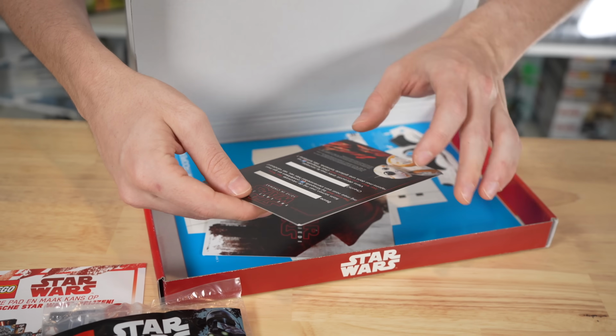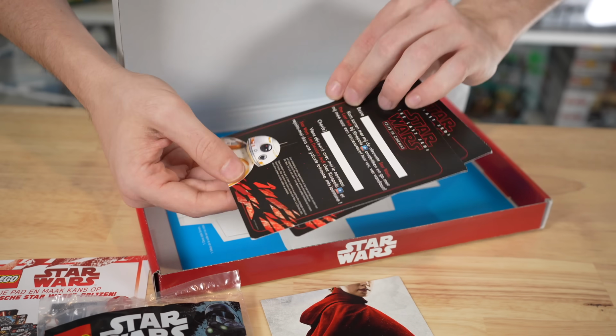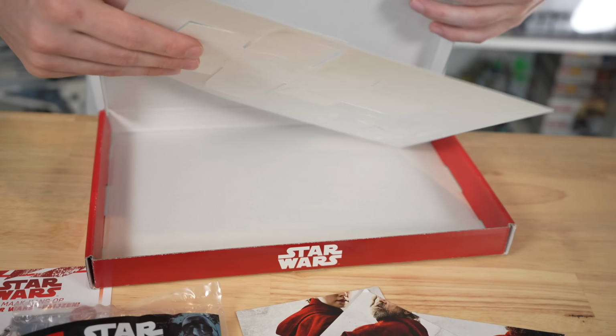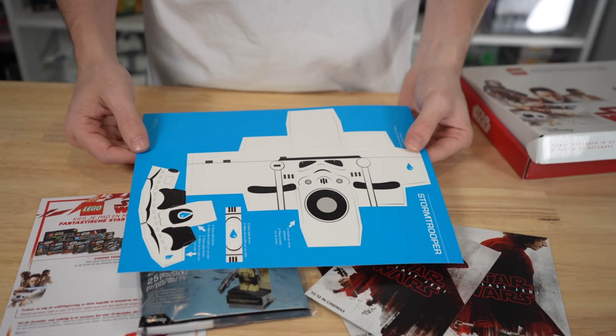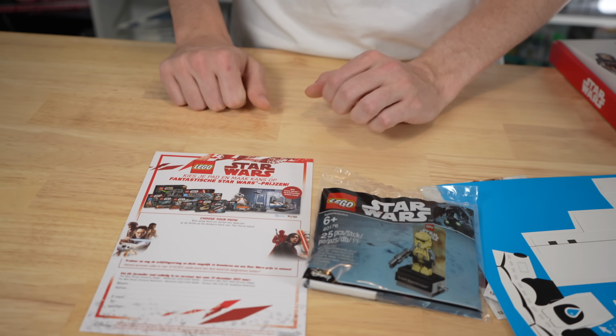I guess this is some sort of cinema ticket. I guess you got a ticket, or maybe you get a discounted ticket. I'm not gonna bother translating and reading these. And then this is your Stormtrooper origami guy, which for the purposes of this LEGO video, I'm not too interested in. I am interested in this piece of literature here though.